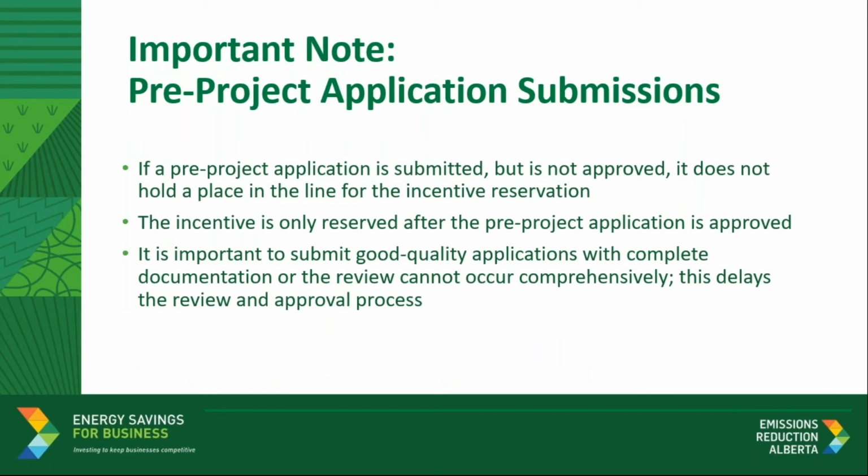Before we get into the details of the Lighting Systems and Controls webinar, we wanted to share a quick note about the application process. We are seeing incomplete applications submitted in order to secure funding reservations. Submitting an incomplete application does not secure funding. If a pre-project application is submitted but is not approved, it does not hold a place in line for the incentive reservation. The incentive is only reserved after the pre-project application is approved.